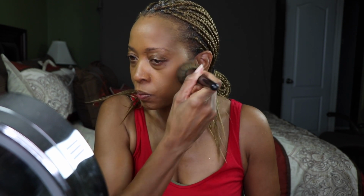And then I just leave it as that. Really I'm just trying to press it into my skin. Makes all the difference, that type of coverage.